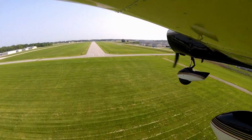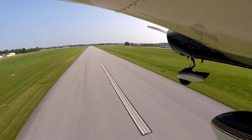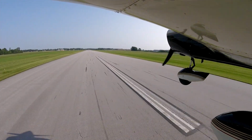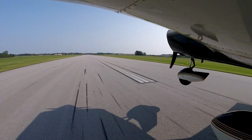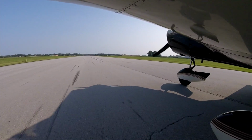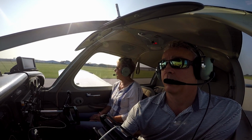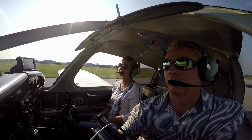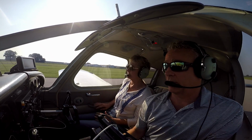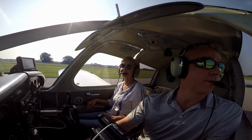Port Clinton traffic, Cessna 40 Golf, 5 miles to the west, inbound for landing 36 Port Clinton. Flight Design entering the downwind, 36 Port Clinton. All right, we're going to do this, and we're just going to do that. Okay, there. Get some air. Yep. Say again for pilots.